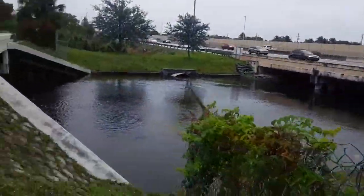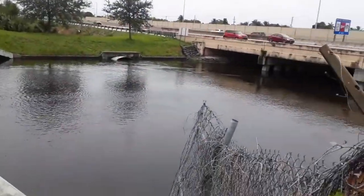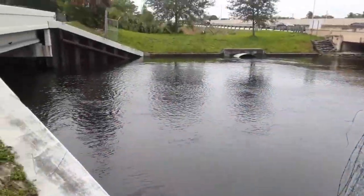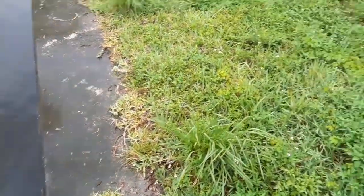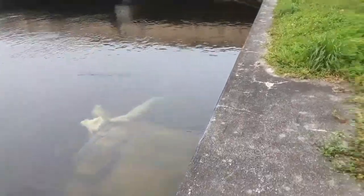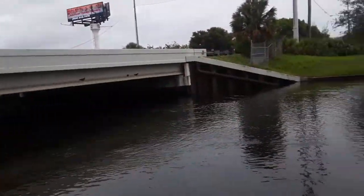Oh yeah. This is what I'm talking about, guys. We have current out here. Y'all see that? So there could be a good chance that there's some big fish over here just chilling. Guys, there are some monster fish in here, so I hope you guys are ready.